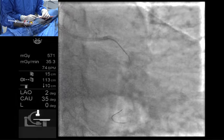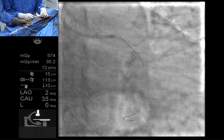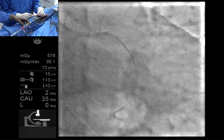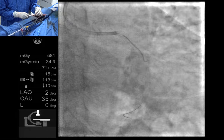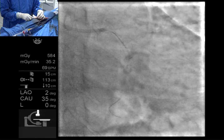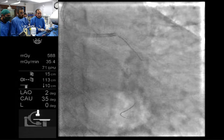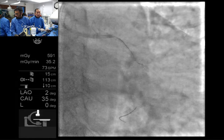Can I have the Filter Y? Yeah, the Filter? FC. Any particular shape for this wire that you use, Tak? Yeah, I like the double bend. Double bend? Yeah, I like double bend. You have the Filter? Yeah, it's on the way. Open.